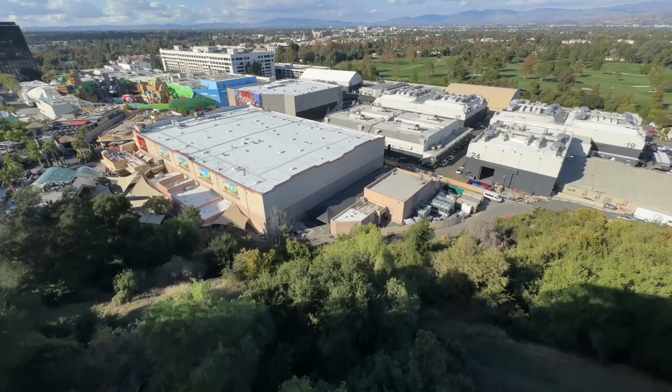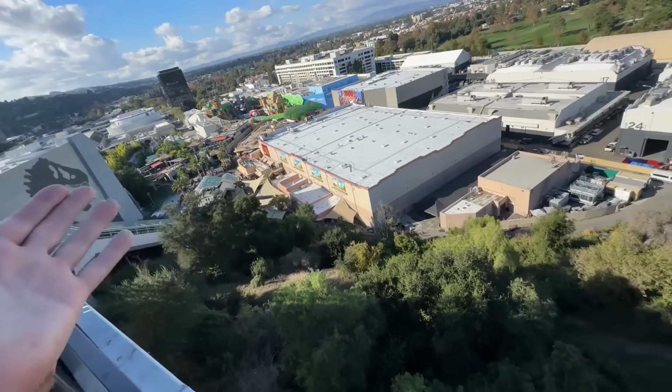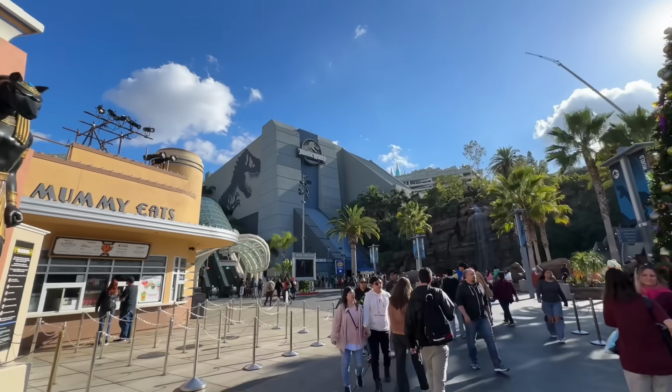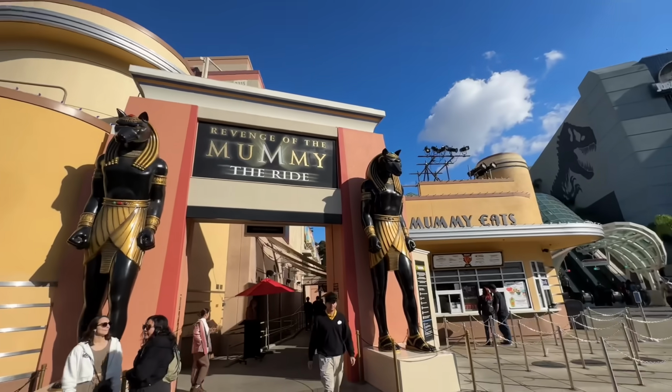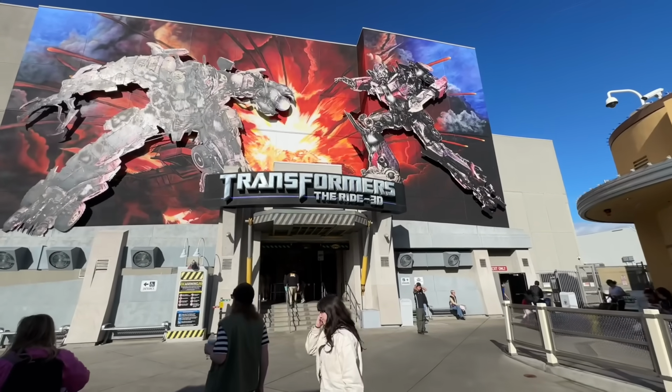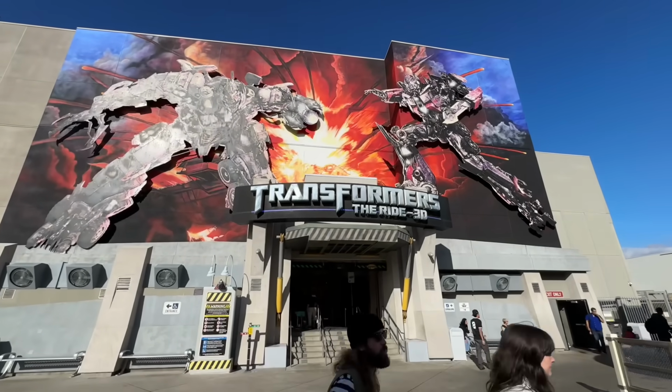And I think it would be cool to do one right behind Revenge of the Mummy there, since Jurassic Park is, well, actually Jurassic World is right there. So, hey, you never know. Made it down to the lower lot, and look at this. Revenge of the Mummy has a 5-minute wait. That is awesome. And look at that, only a 20-minute wait for Transformers, just because it takes you 20 minutes just to walk to the station.